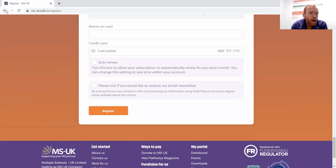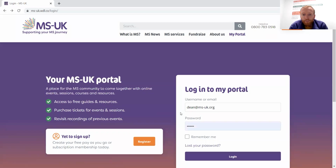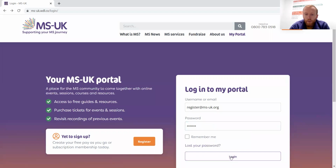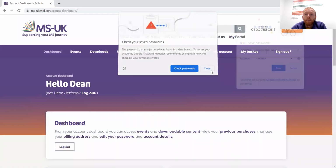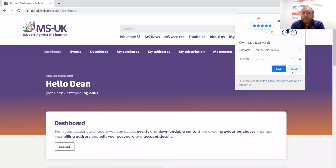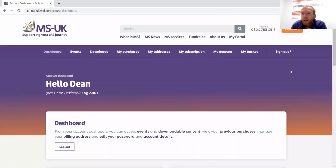get going. So if I go back to the login page, once we've registered, we come back to the login. So I'll change my details here, and then from here we can log in and see the portal and all the areas within it. It does take a little bit of time at the minute. This is the test site, so I am informed that it will be running quicker than we're currently seeing.